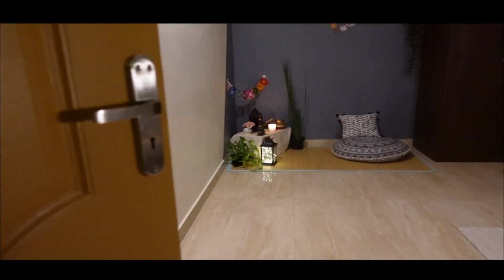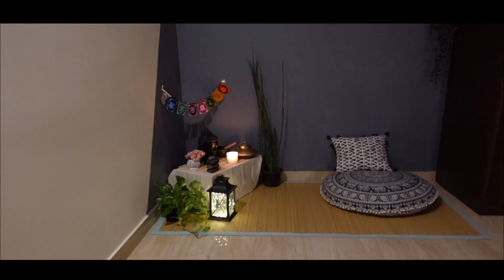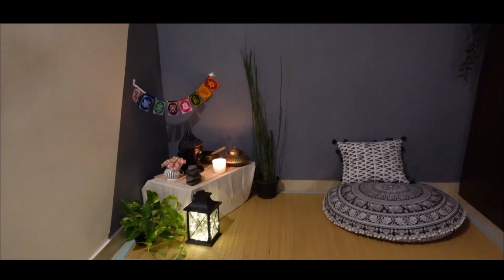And this is the Zen corner in my bedroom. In the previous video, I have shared with you how I created this Zen corner.